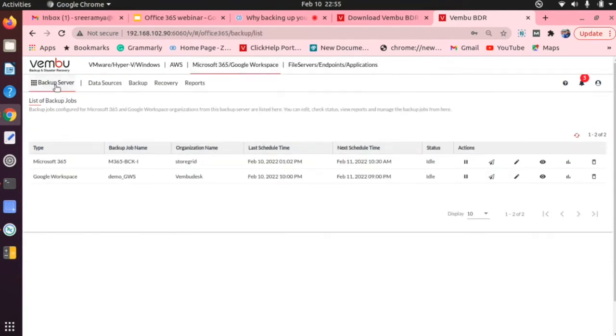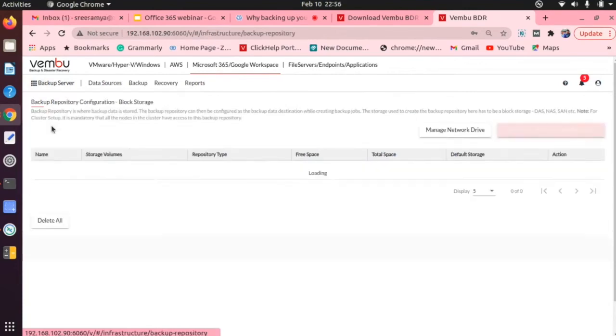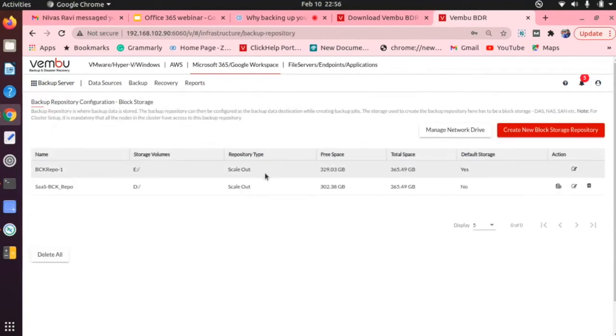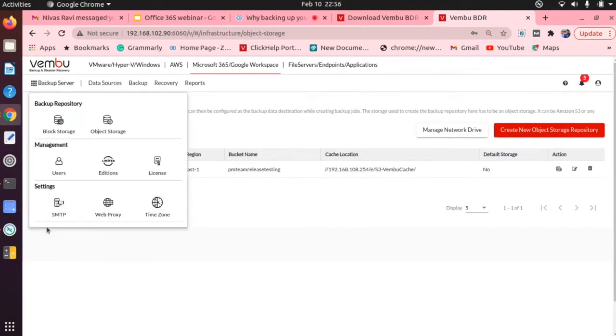The first thing we'll be doing is configuring the repository. So click on Backup Server here. We support two different types of storage. One is block storage. With block storage, you'll be able to store your backup data in NAS, SAN, local drives, or hard drives. Or else you can also choose object storage. With the object storage feature, you'll be able to store your data directly into S3 or S3 compatible clouds like Vembu or Wasabi.